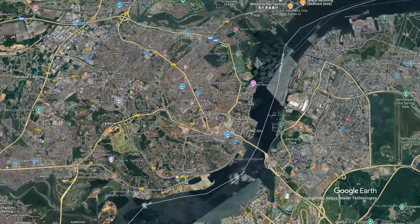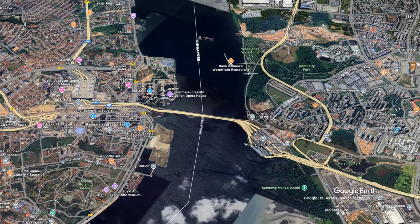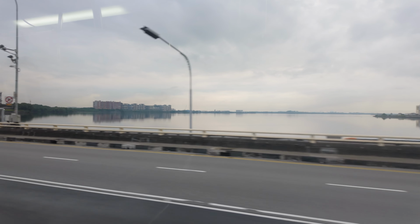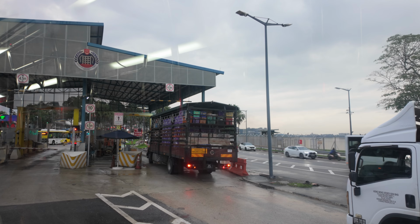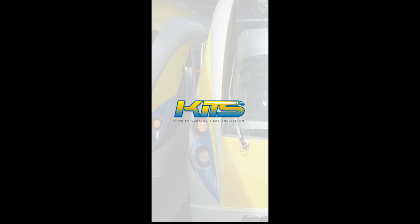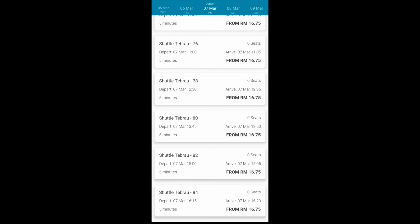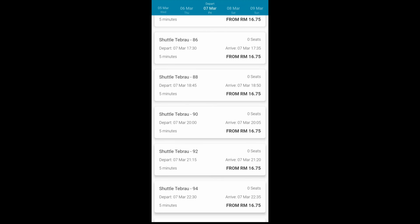I don't have the comprehensive statistics, but this has got to be one of the shortest international trains in the world. The train runs along the Johor-Singapore Causeway. Road crossing on the causeway is often quite congested, so the Shuttle Tebrau is a good way to bypass all the traffic. Its popularity is evident as tickets often sell out in advance, particularly around rush hours and weekends. As you can see here, you can check schedule and ticket availability on the KTM app.